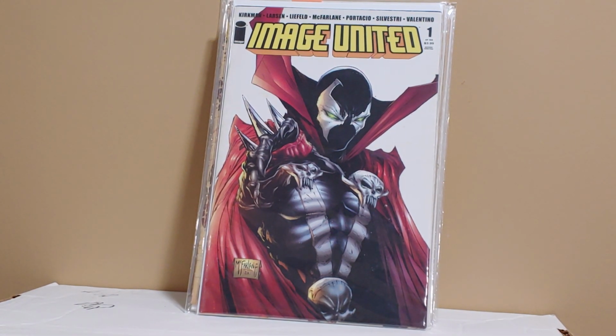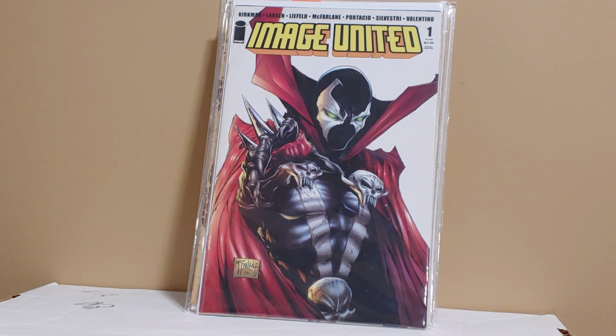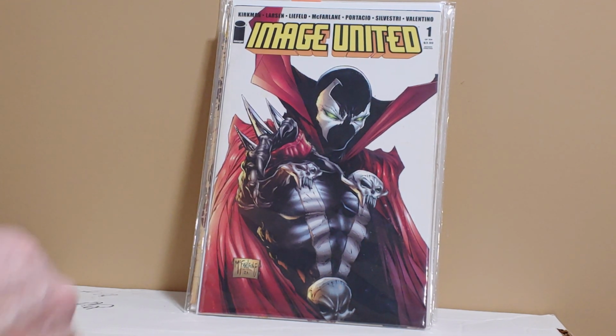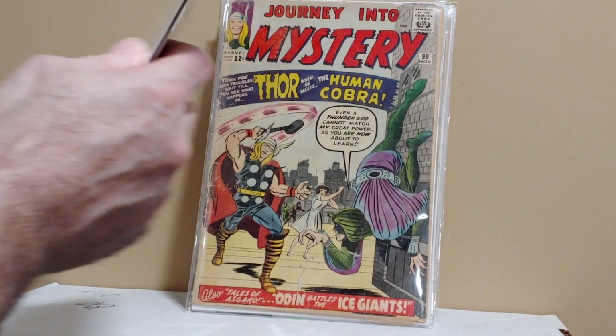Image United #1. This is the second print. This book here can be a little pricey. People want 45, 50, 60 bucks for it. Probably 20 is about a fair price for it. Great white background, McFarlane cover, Spawn obviously is the main thing there. So yeah, checks quite a few boxes right there.